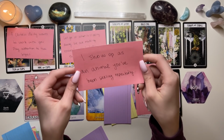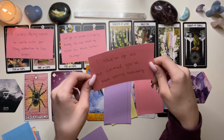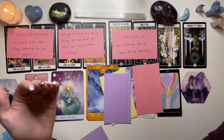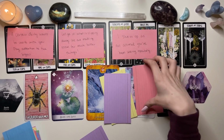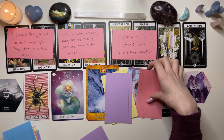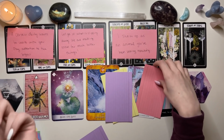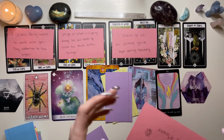Spirit also says they show up as an animal you've been seeing repeatedly. So I hope you don't find a tarantula in your house, but if there are any other animals that show up a lot, or maybe you have a friend with a tarantula, maybe it's a dragonfly, or other things. It could be any type of animal, but clearly a spirit guide is showing up as some type of animal. Maybe it's this deity. So if there's an animal that you see a lot, look up if it's connected to any deities. That might help you as well.